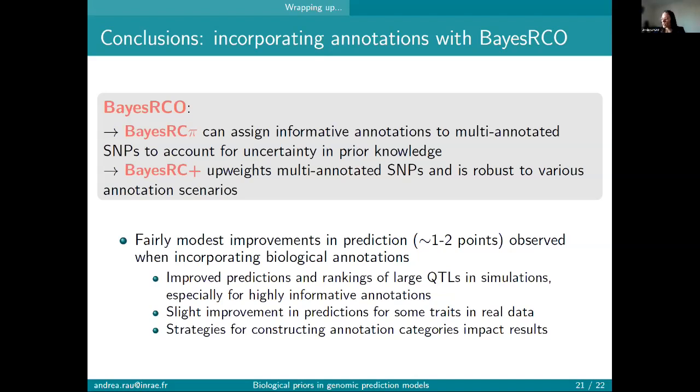And the other point I should mention that I didn't delve too much into here is the fact that not only is the choice of source of annotation important, but even strategies for how to construct categories appear to impact results. So there's a lot of work there, I think, to think about how we can best make use of all this mass of prior knowledge that exists and is sort of waiting to be exploited.